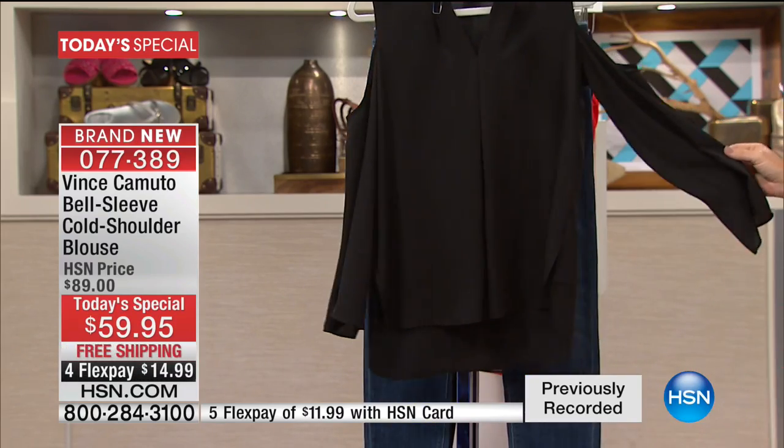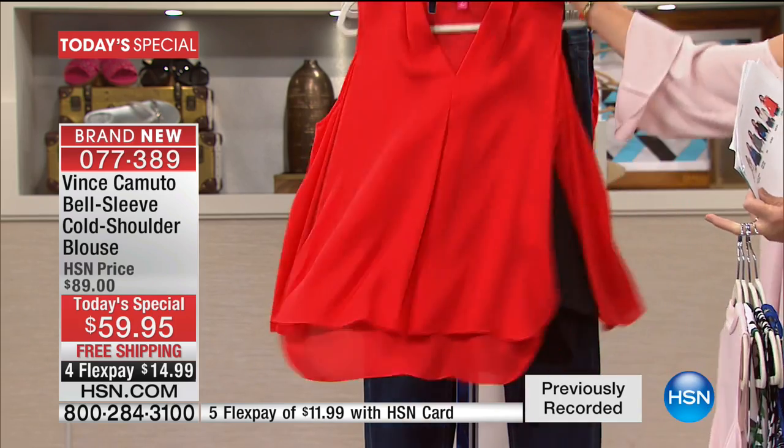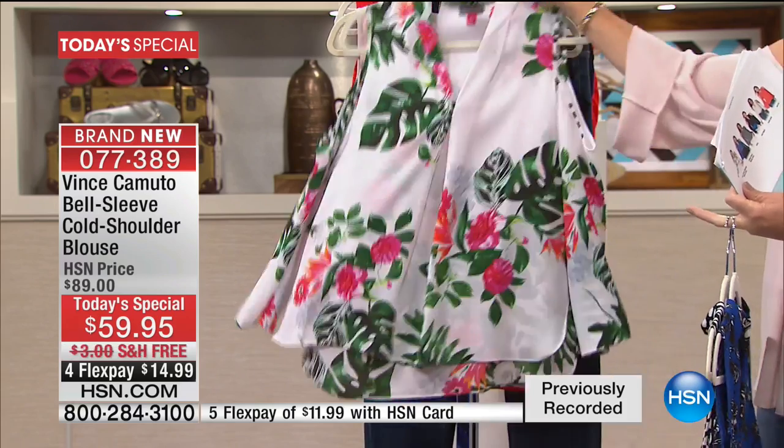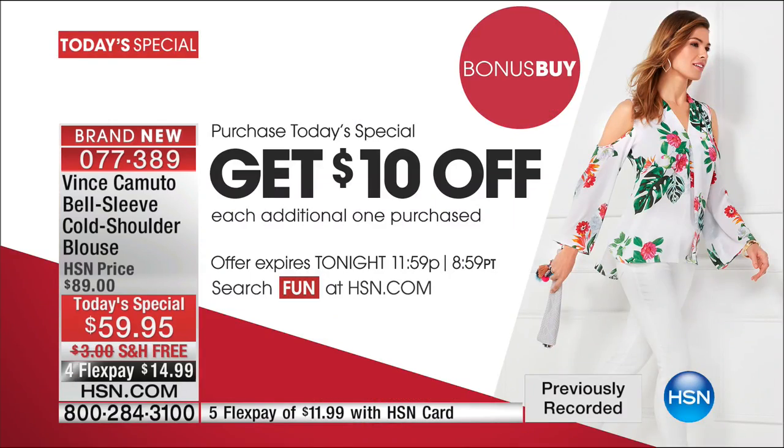It's not $89. Last November, when we launched it here at HSN, it was $89, and you loved it. We have new exclusive prints. We have new exclusive sizing, and now you get $10 off your second, your third, your fourth. So if you can't decide on a fun new look, that's okay. You can order two of them because it's $10 off. It goes down to $59.95.